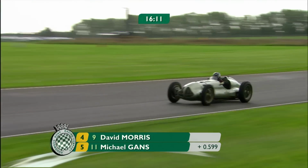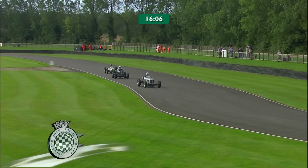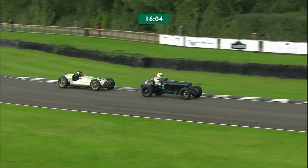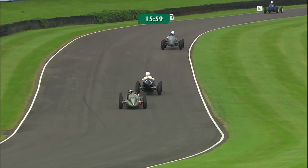Then it's Paddens Dowling, who is beginning to make his presence felt as he climbs up the order. They're quite long races, these. A 20-minute race, plenty of time for changes. And there on your screens, in front of Bruce, is Duncan Ricketts.